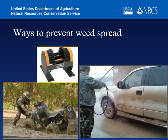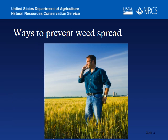Right, and then if you note the four-wheeler in this picture, this is actually an NRCS training situation that they were supposed to have proper operator training. So, all right, next slide is ways to prevent weed spread.